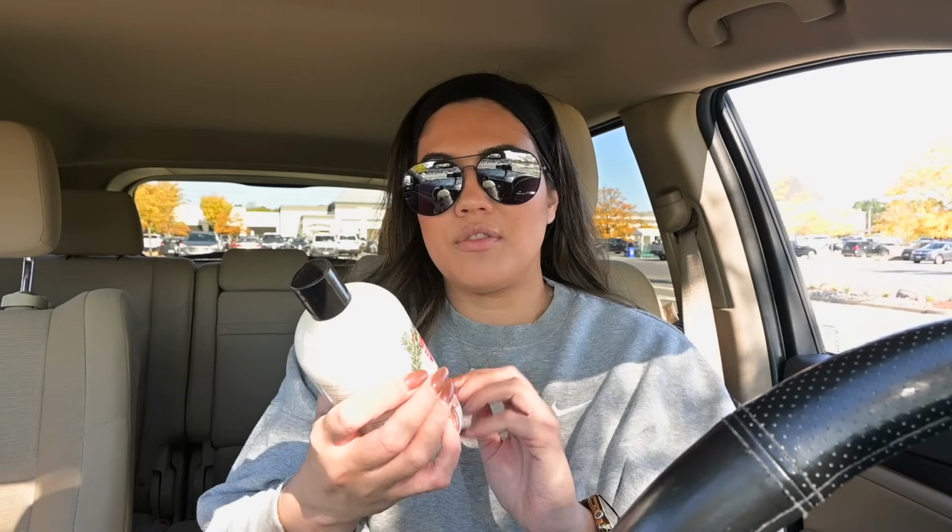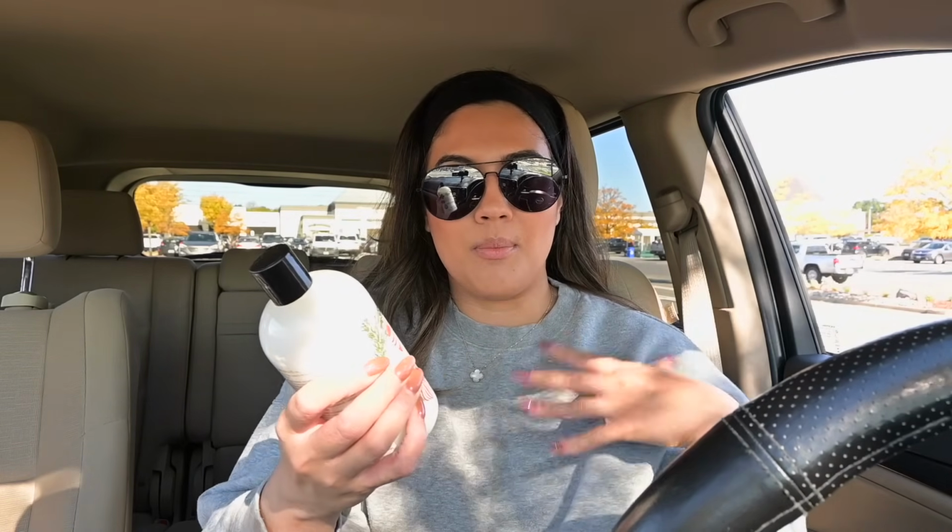So yes, I wanted to have this for my baths and self-care for Christmas time, and I'm actually running out of shower body wash, so I can start using this once that's out.